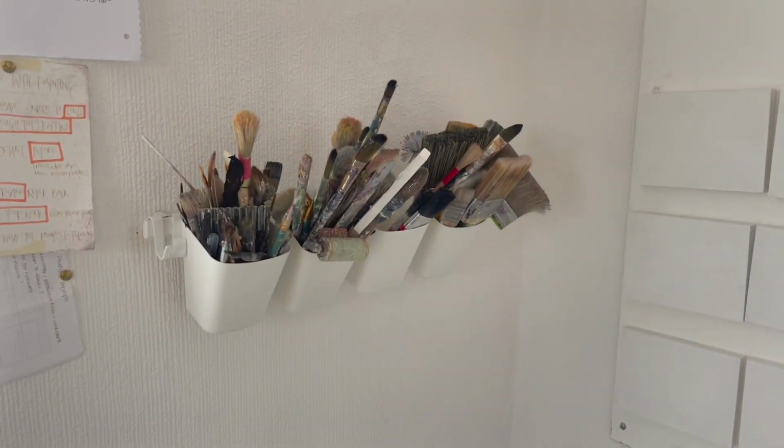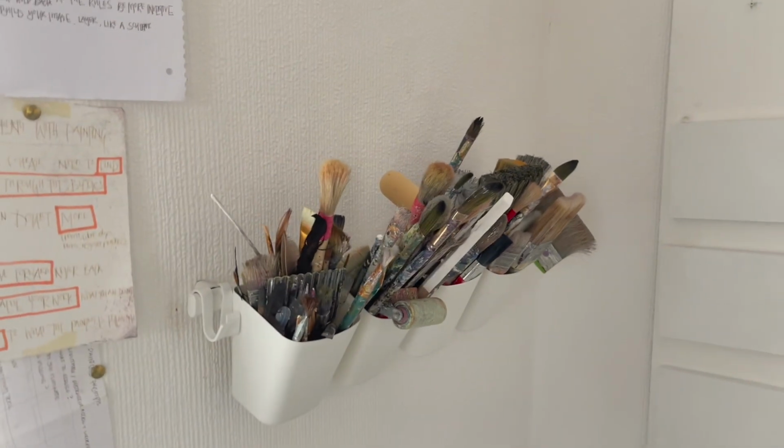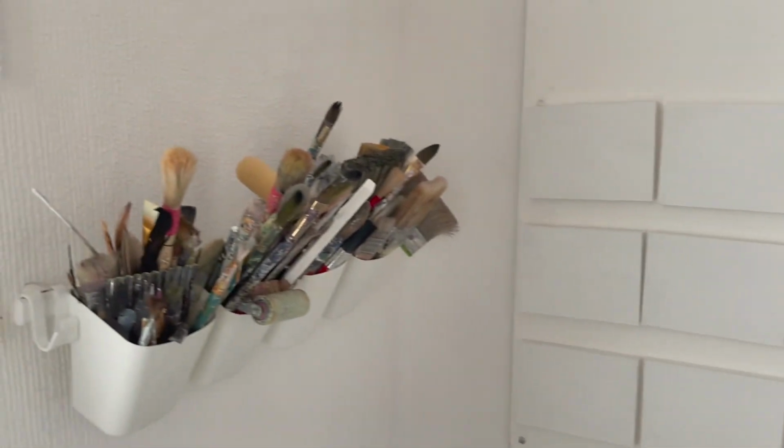The other space saving I have is this. I keep all my brushes next to my painting wall. I showed this in a previous video.